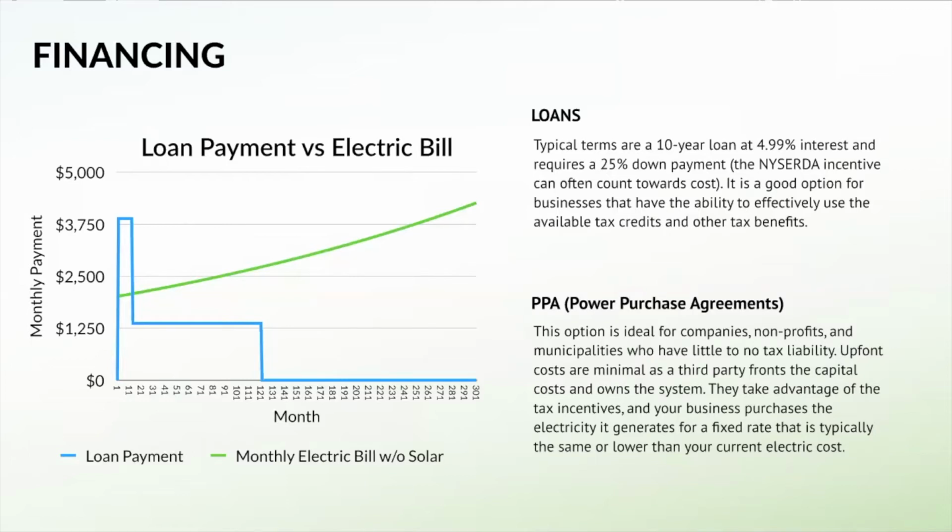It's a really good option for businesses that have the ability to effectively use tax credits, because when you get those tax credits back, oftentimes these financiers will let you put those tax incentives towards the loan to buy it down. They'll re-amortize that payment, and then by year two, your loan payment is actually significantly less than what your utility savings was, and that's demonstrated in that graph there to the left.